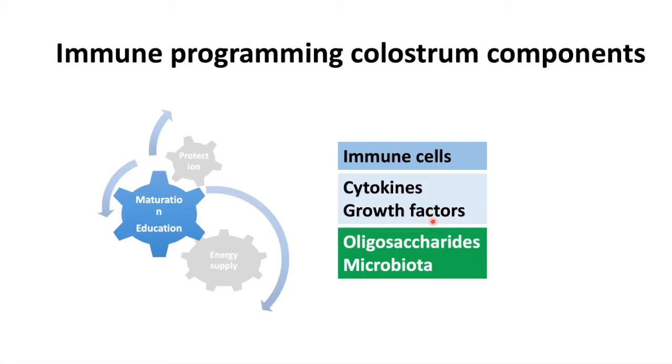If we accept this and say that the maturation and education of the immune system is a far more important step or point, then we have to ask which are the major immune programming colostrum components. And here we end up with three major things. These are immune cells. These are soluble factors like cytokines and growth factors. And we have a third group. I named them together, although they are different.